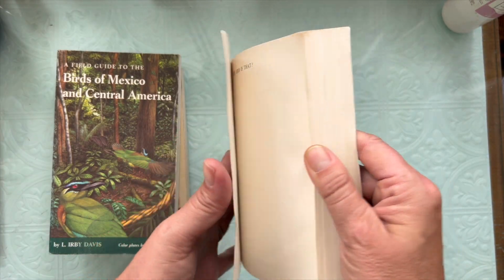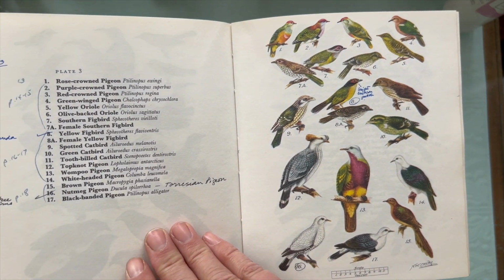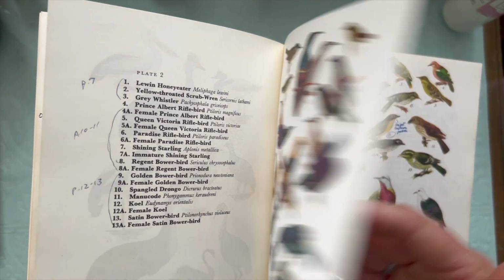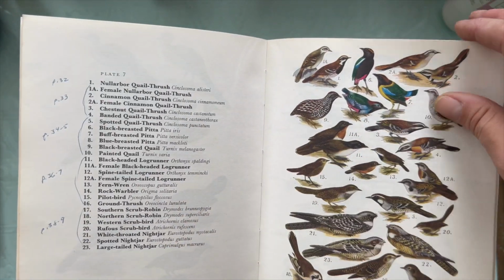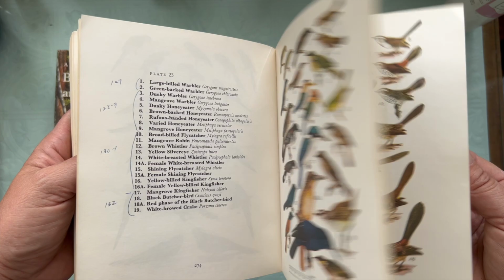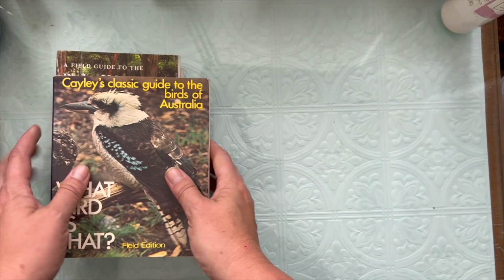This one is Australian birds. And I think this was similar, where all the pictures were kind of in one place. Let me get to there. I think they were in the back, yeah. And these are matte pages, so they're absolutely gorgeous. And I love that they're annotated by the previous owner. She put the dates, or he put the dates, I don't know, of when the birds were spotted. And I think that's really fun. But these map pages are absolutely gorgeous. More parrots. Anyway, those were really fun bird books.